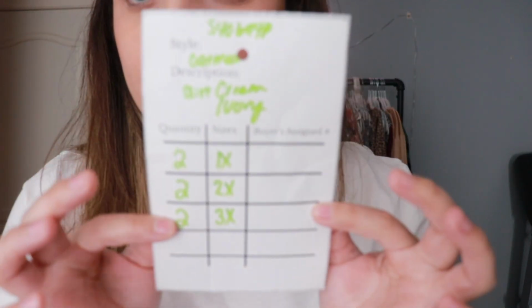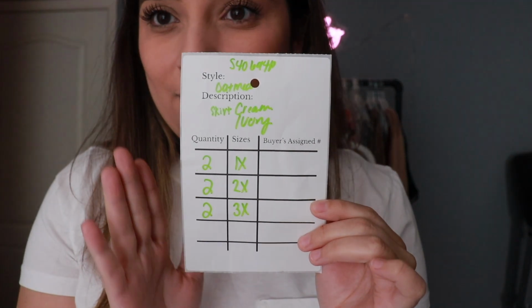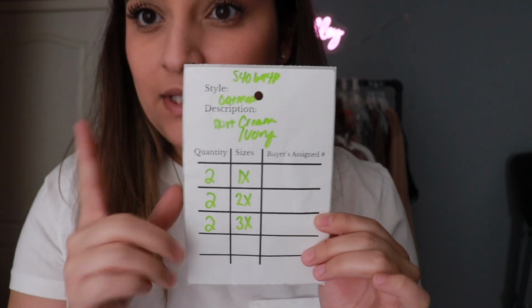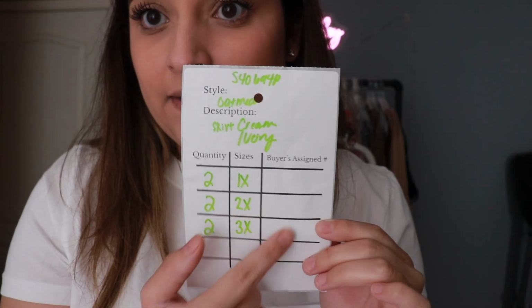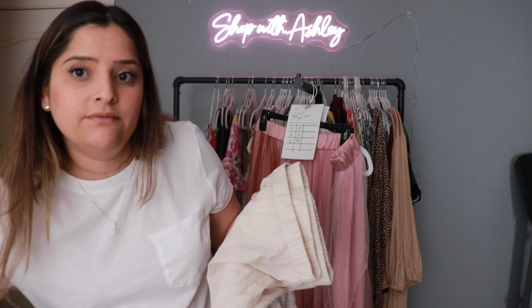Anyways, I made up this little thing. It's kind of confusing and a little all over the place, but it's still in process. I'm still adding to this, so this is not my final, but basically it says the style, the description, quantity, how many I got of each, and then the size, and then once I sell it, I give it a specific number. So far this has been doing really well. Well, I've only done it once. That one time it did well. Anyways, I wanted to show that because this is something fairly new that I just started implementing into my business, and it's been working really well. I'm very happy about it.